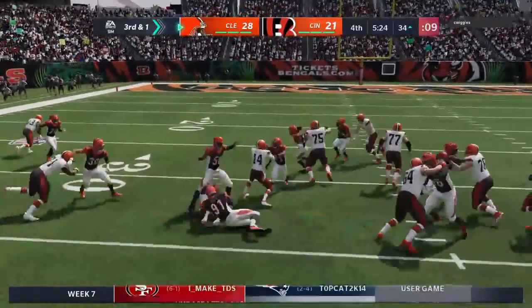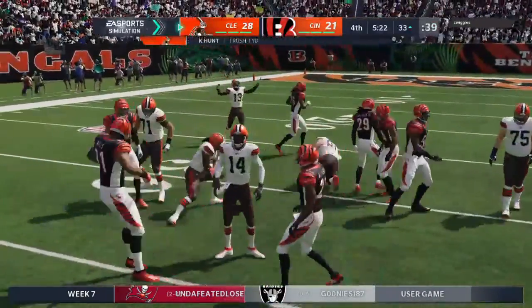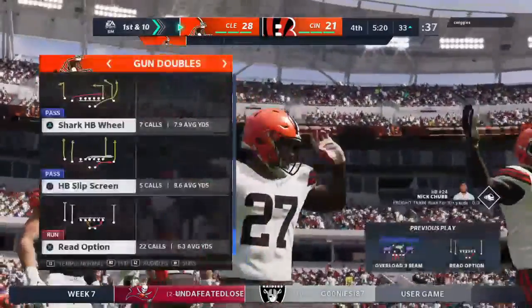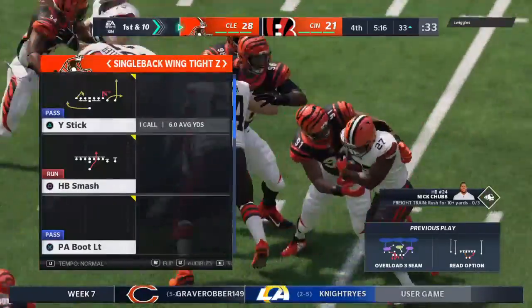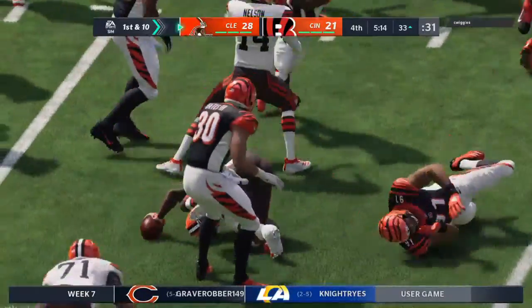A 1st carry now for Kareem Hunt. And he's able to get it to the 33. Good enough for a 1st down. Just enough to get the 1st down there with a 1-yard pickup. Browns 1st down.